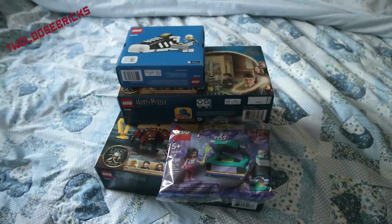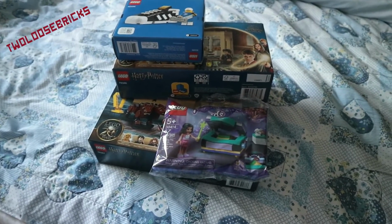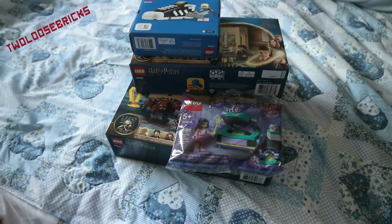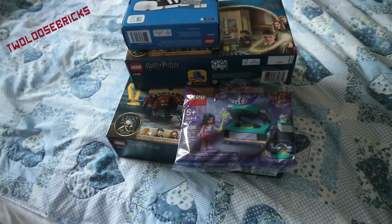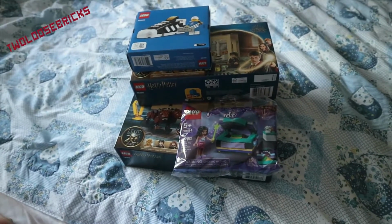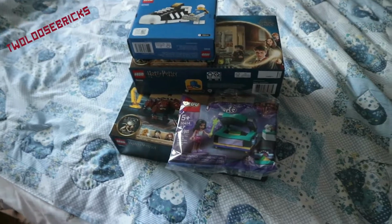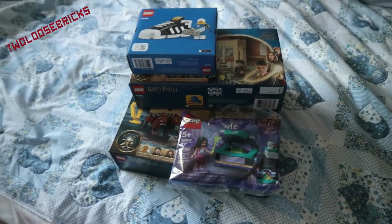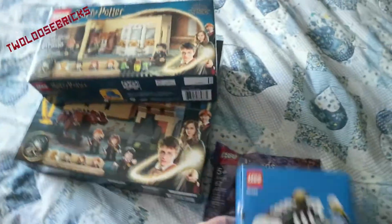Yes, so here's my haul. So basically I ordered 3 sets and I got 2 free. Now the third set is put away. I can't reveal what it is yet because it is for someone for Christmas, and if they see this in the review here of my mail haul, then they'll know what it is. So I cannot very well show that. Anyway, I'll get onto the freebies in just a second.